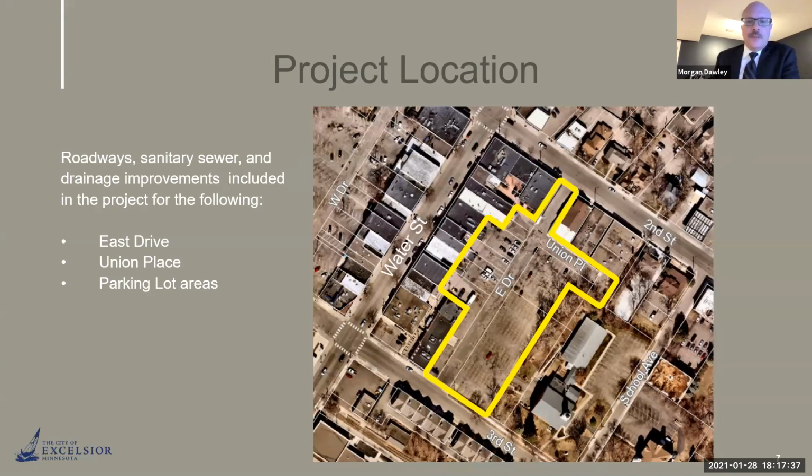Okay, so this is just simply a depiction of the project location. I think all of you, if you're here and have been invited to the meeting, are fairly familiar with the east lot. Maybe a little more detail that might not be as obvious is that the cut through from 3rd Street to 2nd Street is actually a named and platted roadway, if you will, or a corridor called East Drive. And that little corner back there as you drive back towards Marty Chiropractic is also another roadway, quote unquote roadway, that's called Union Place.